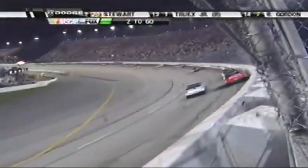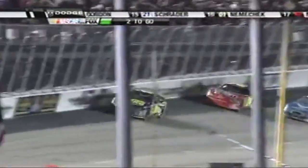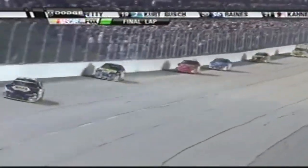Both these drivers need a win to get their season rebounded. Gordon 6th in points, Biffle way down. Run off turn 2 down the backstretch. Schrader's going to yield to our leader, Greg Biffle. They'll be coming to the white flag this time. And Gordon is there. 1 car length separates them with 1 lap to go. They're sliding around, got a clean racetrack in front of them. Biffle got a good run off that time. Yeah, he did. Biffle stepped it way out past Schrader that time. Schrader tried to get out of the way, but it hurt Jeff the most.